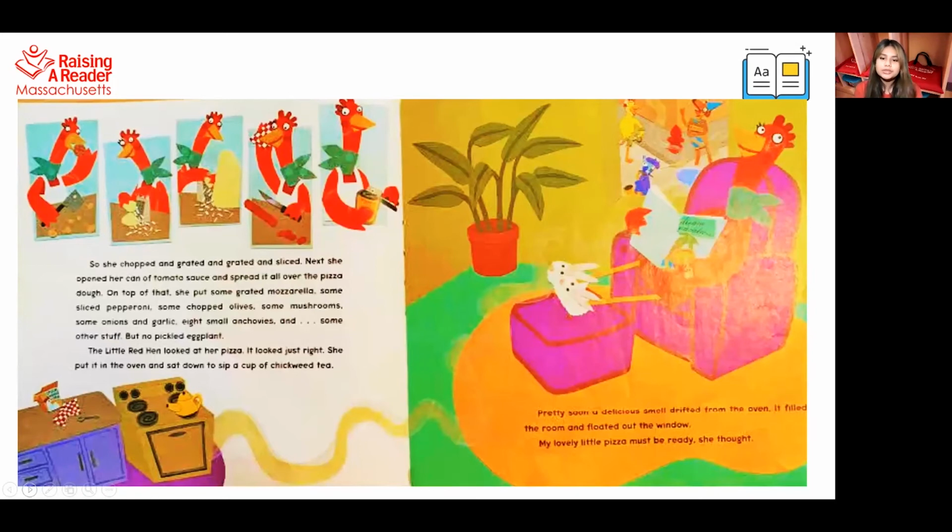So let's see what she's doing right now. So it looks like she's at home and she's laying down in her bunny slippers and reading a magazine. Now let's see what the animals outside are doing now. What do you think they're doing from their faces? That's right, they're looking into her window because they also smell the good smell of pizza.